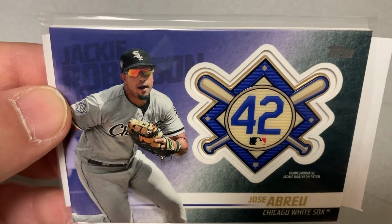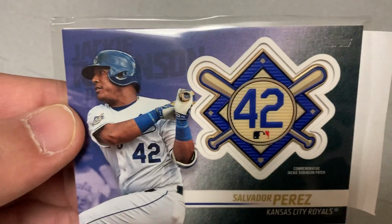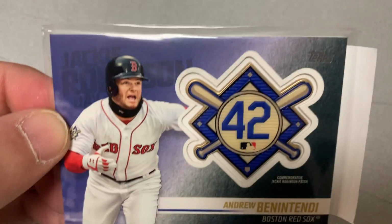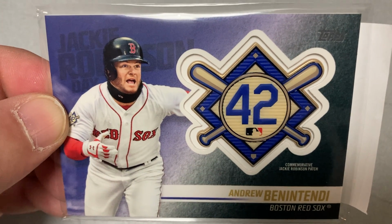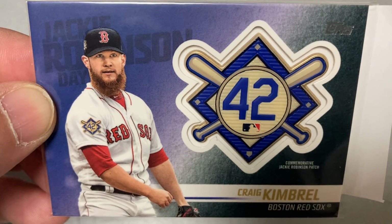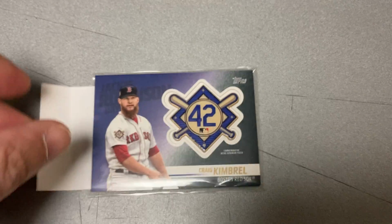Got a Jose Abreu. Got a Salvador Perez. Andrew Benintendi on the Red Sox. Shows you how quickly these players change teams. It's only been 3 years. Got a handful of these Craig Kimbrells. Again, for the local fans. Whoops.